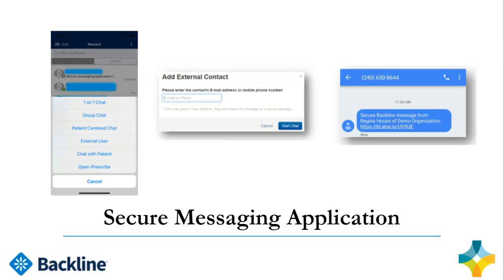So the project was actually pretty easy. It was very easy to enroll our patients or caregivers. We basically opened up the Backline app and selected the external user option. We simply place the phone number in the pop-up box that you see there in the middle, and send. The person would get a link. They would have to identify who they are, and then they would hit send. We're then active, basically communicating for the next 72 hours.